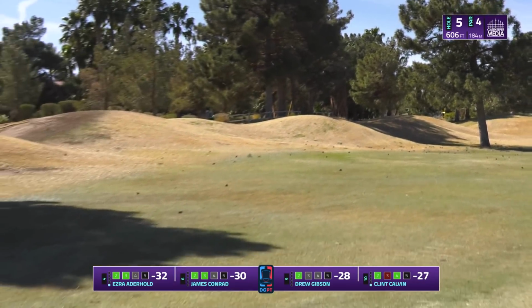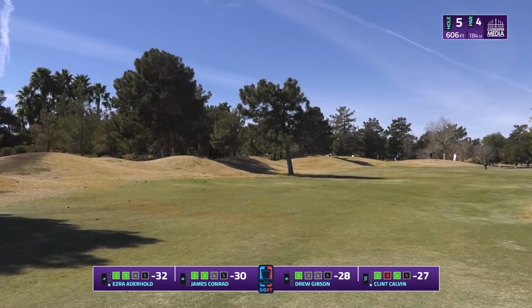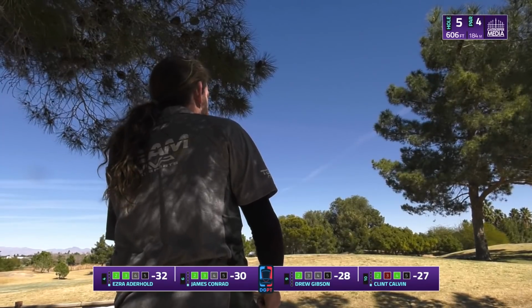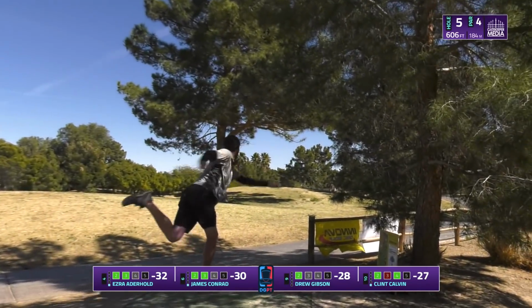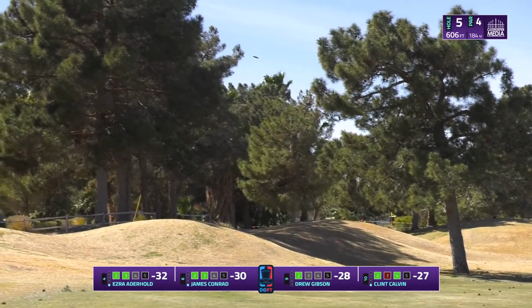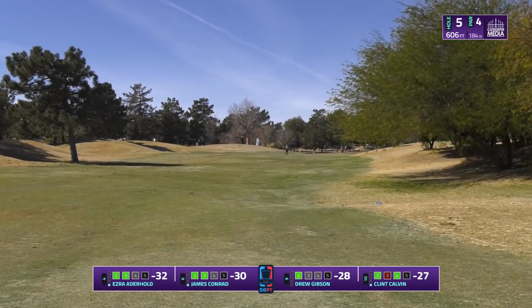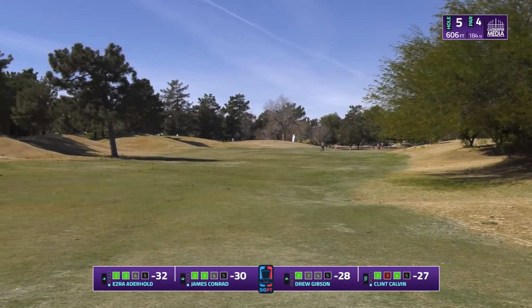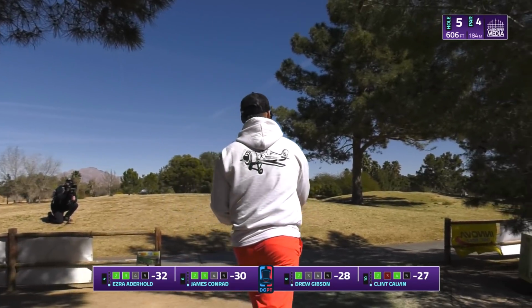Ezra going Raptor. That's a conservative play from him. That is very conservative. If I remember correctly, it was like a ripping right to left. It was a left to right. Left to right. At this point in the day, it was a left to right. And I think what Ezra is trying to do, as James puts his to a good spot, I think Ezra wants to go Raptor. Oh, Raptor into the green, huh?